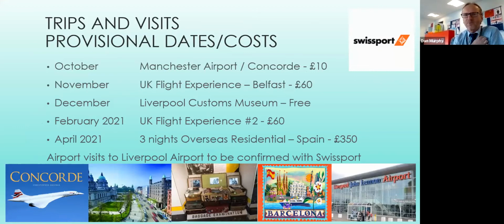So at the moment, we're looking at one in October, November, December, and in February for day trips. October would be over to Manchester Airport to see the Concorde, which ties into some of the health and safety aspects. If you're not aware of Concorde, down the bottom corner, this is what it looks like. It was a supersonic flight that went across from the UK to America. Not like it is now, 6 hours, you got there in 3 hours, so a lot quicker.